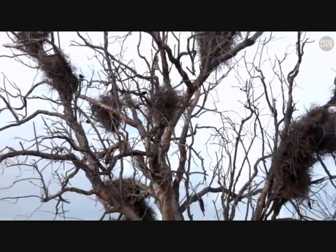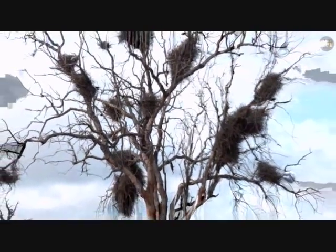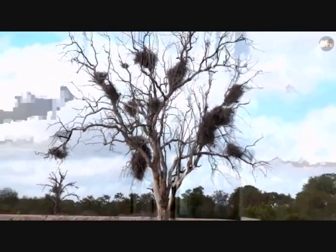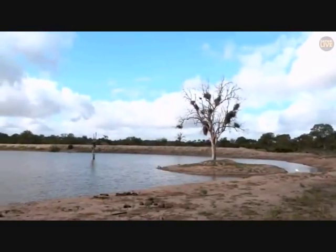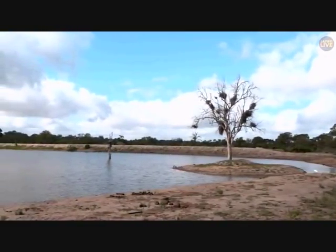So this tree is just prime habitat. It's like they're building condos. They've all decided to have their extended family living in one spot, each and every extended family in their little condo system on top of that leadwood tree.